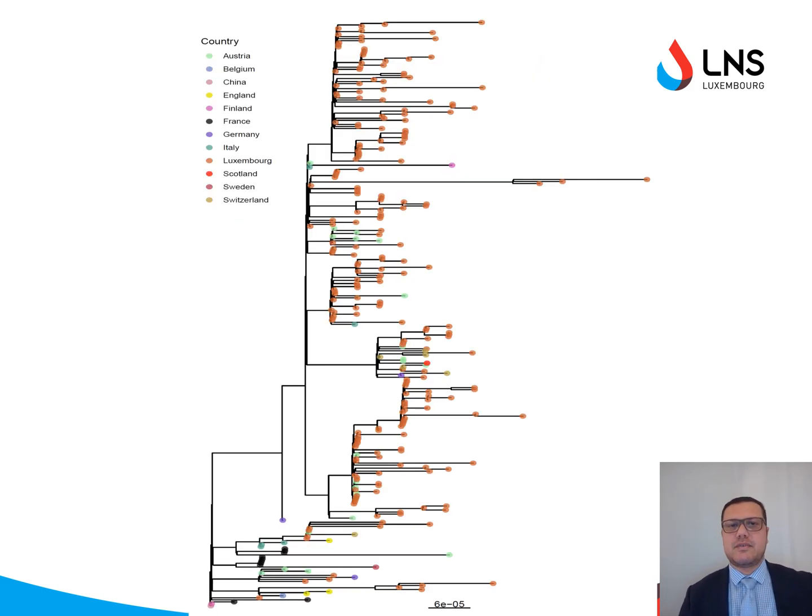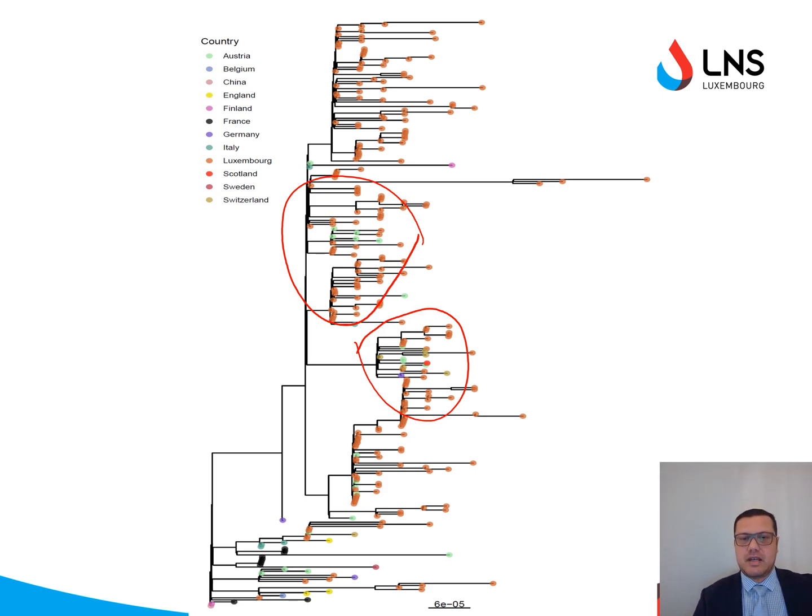This is one of our earliest phylogenetic trees that we produced to describe the circulating variants in Luxembourg, plotted here in brown circles. As you can see, we had plotted representative sequences from European countries, and as well as one reference sequence from China. We can see the clustering over here with Austria and Luxembourgish variants, and we can see as well another cluster that is shared between UK and Germany, Luxembourg and Switzerland. And we can say that there is epidemiological connection as well among these kind of samples.